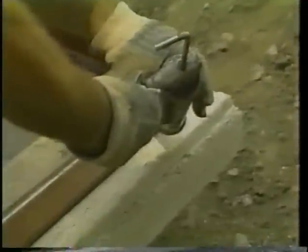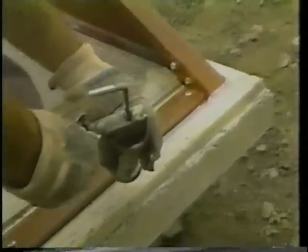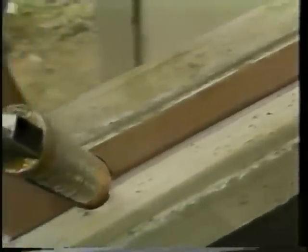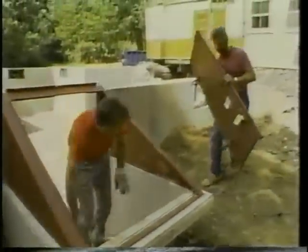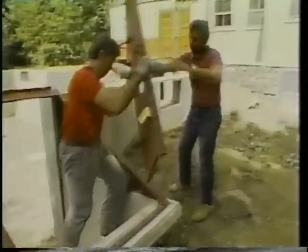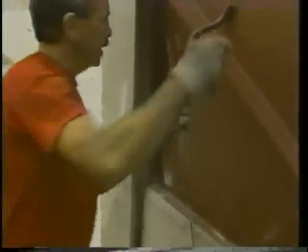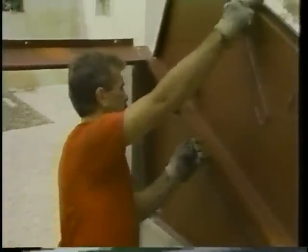Terrific. Okay, so silicone all the way around. Okay, caulks the perimeter. And you're ready for one of the doors, Rich? Yes, please, Bob. Heavy. And what do those black rods do? These are the torsion bars that make it a little easier to open.